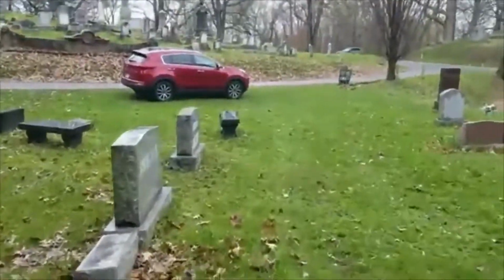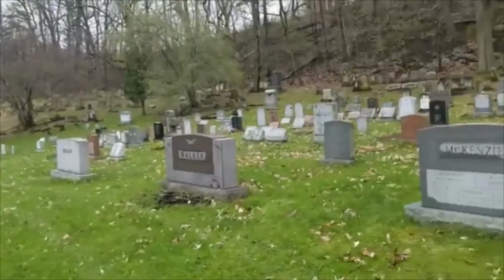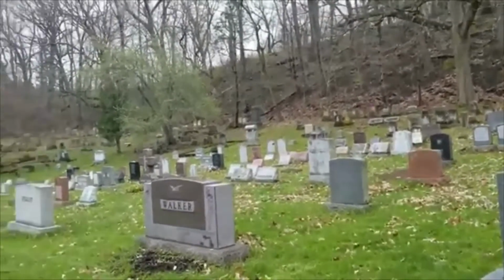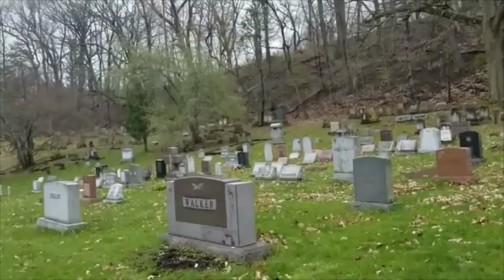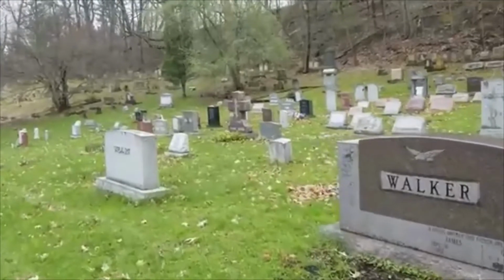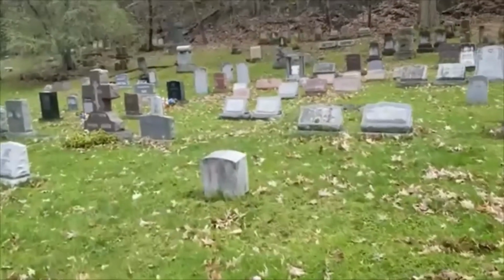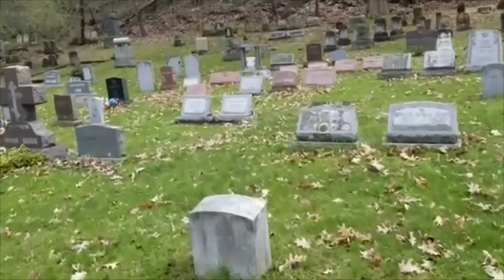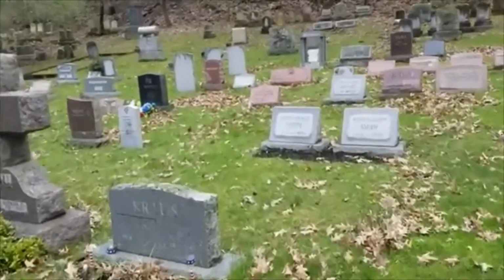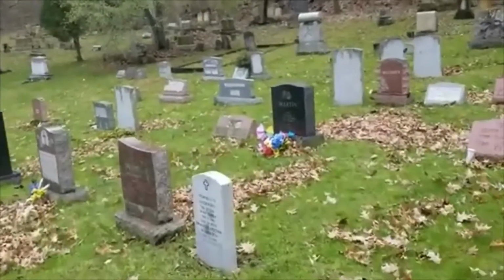I want to be able to turn this camera around, but every time I do it, I end up stopping. Oh, I see my last name on a tombstone. It's an omen. What if it says James on it? I just saw my name. Last name. So I'm just going to come over and look at it.